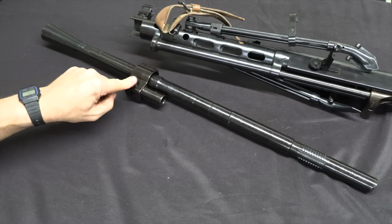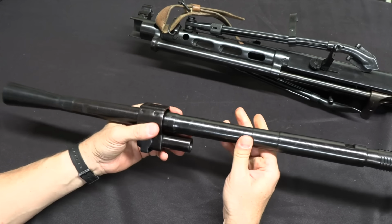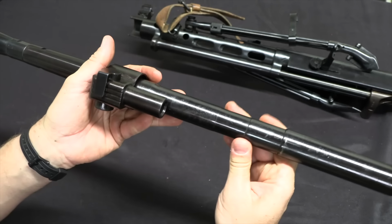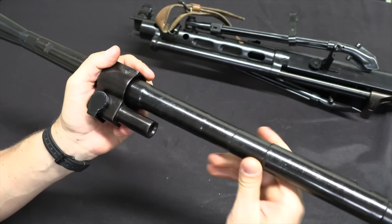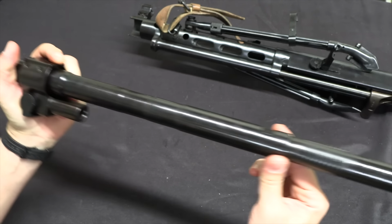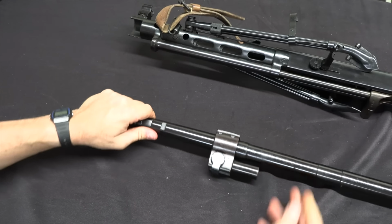Now we have a couple of differences on the barrel. First off, this is a much heavier profile barrel than the standard DP or DPM barrel. I don't have an example of one of those to show you side by side, but they made it a much heavier barrel so that it has better sustained fire capabilities, which certainly makes sense for a belt-fed version of the gun. Essentially, it's just a solid cylinder from the original, the back diameter, all the way out to the front. Same conical flash hider that you get on the regular guns.